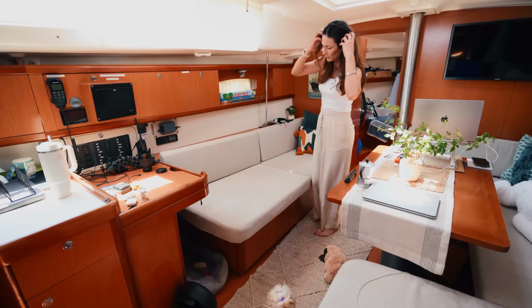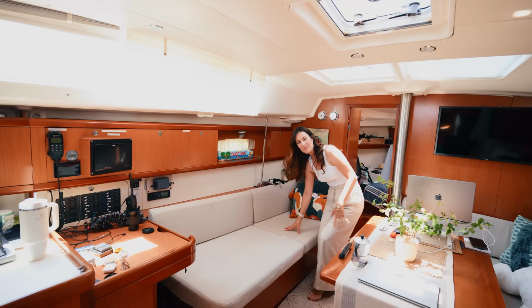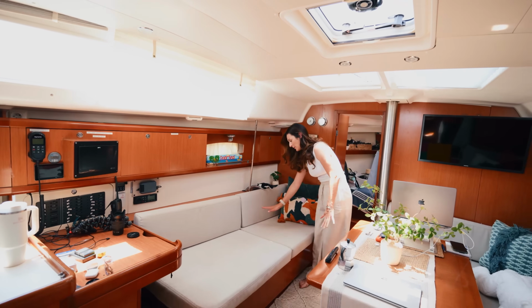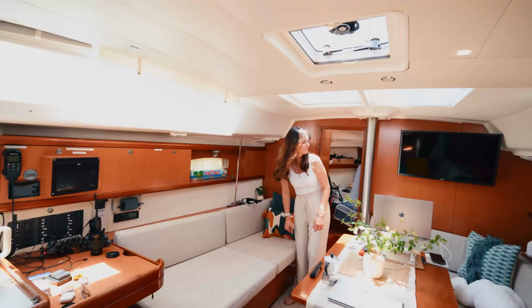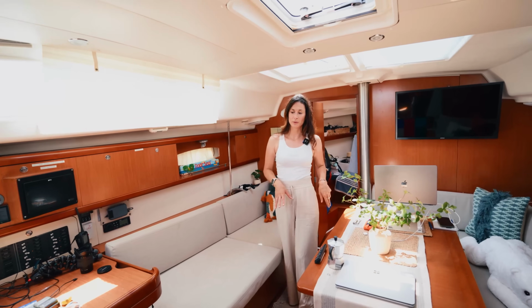The only thing that I would do different is that I would do the same thing for this one, because now this cover is really clean and this one is a little more, you can see the dirt, but it's okay, it's fine.